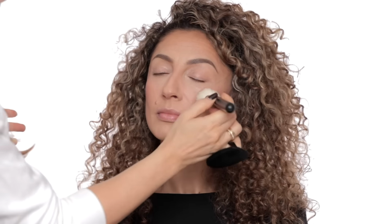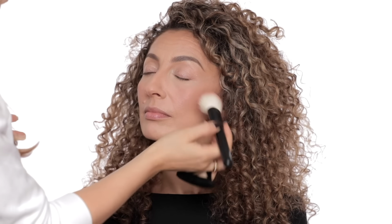So now I'm going to set the blush and the bronzer, and I'm going to use NARS. This is one of my all-time favorite blushes. It's called Dolce Vita, and I think this is beautiful on absolutely everyone. And I'll take a Réfer 24 brush. It's going to be the same color, just a bit more intense.